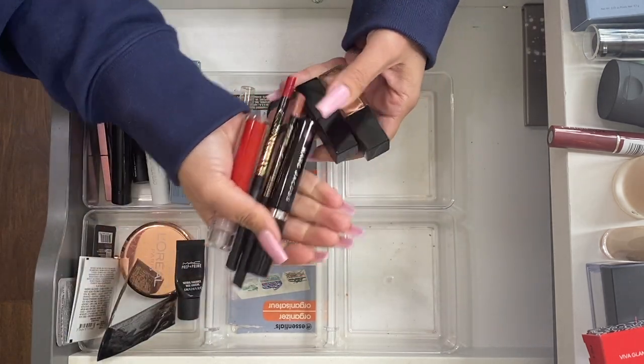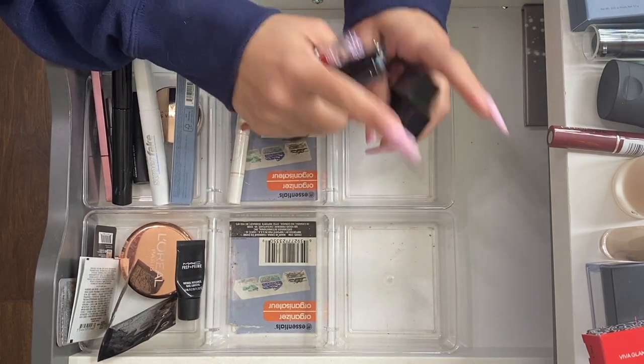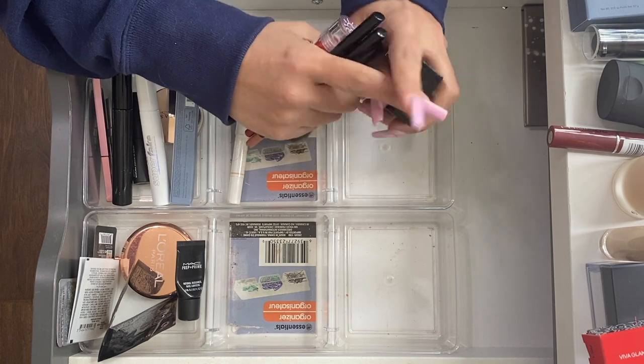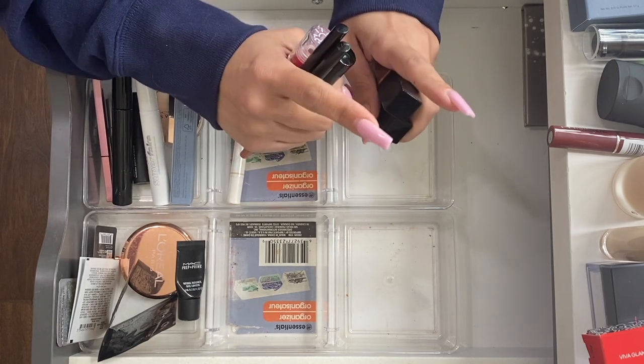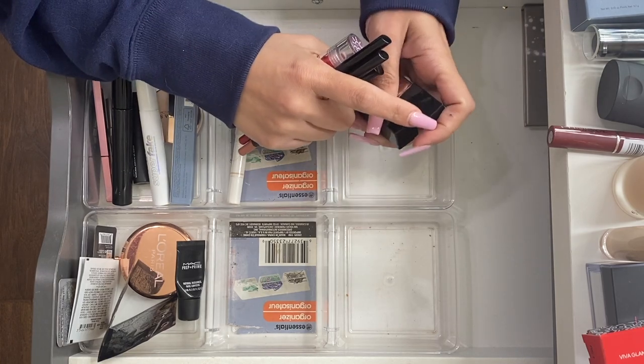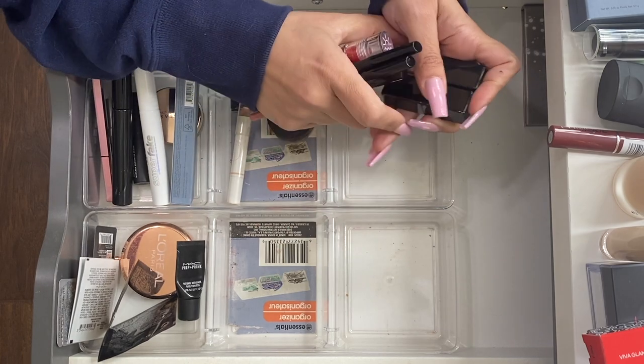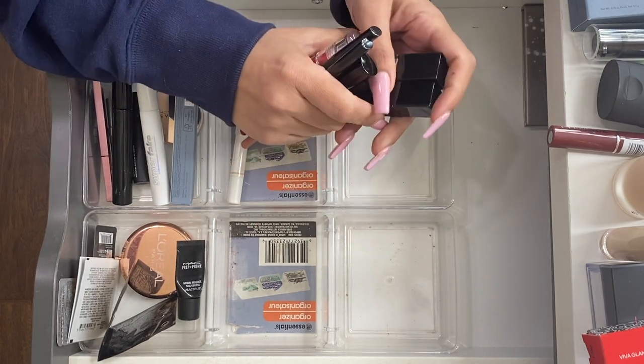So I'm gonna go ahead and pull all of these out, and then let's go ahead and shop my stash for new items. We'll start with the new makeup drawer. I've only made a purchase for one item in the month of February, which we're probably gonna roll in, and then get a couple things that have been living in there for a while, and then we'll go ahead and shop my stash, like my older stash.